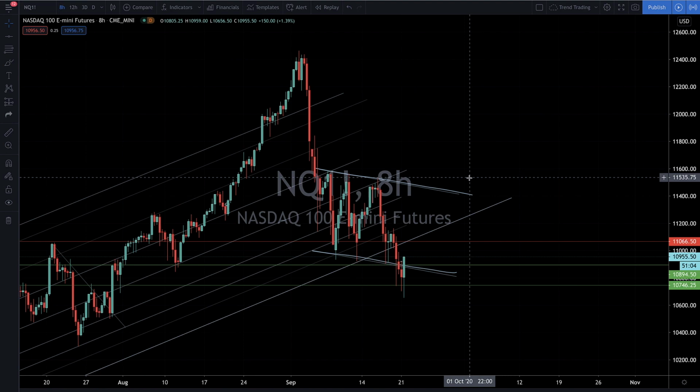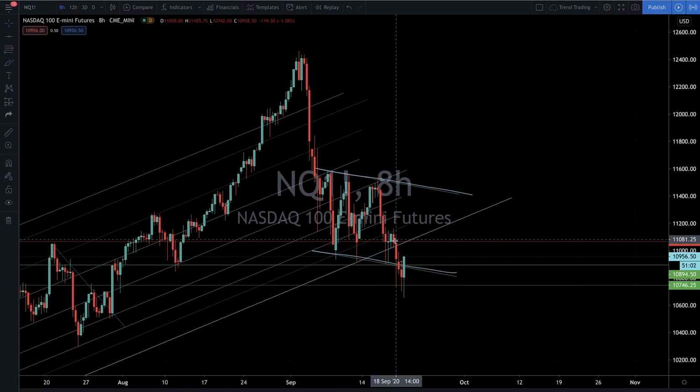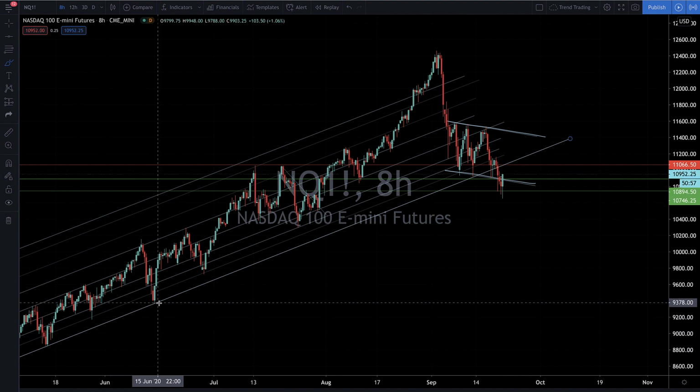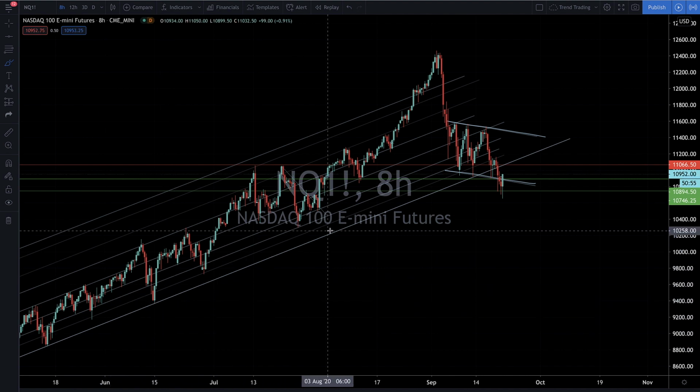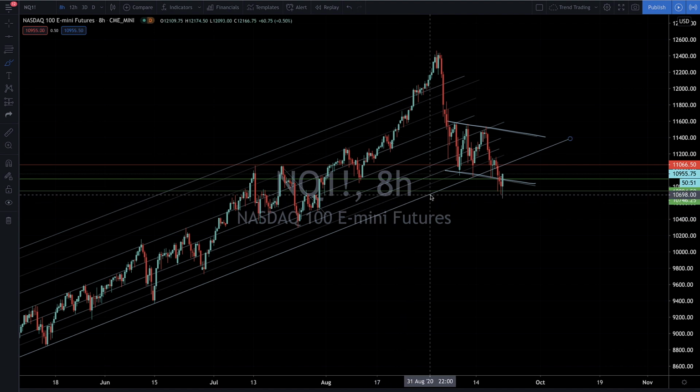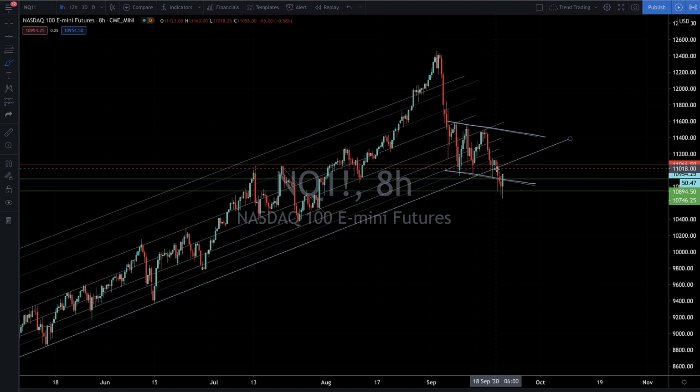Watch out. You're not out of the woods. You have over here, right? This was all support. Follow my mouse. All support on the way up. By the way, we ought to look at gold, the dollar. This is such an important session. Stay with me. Bitcoin, look over here. That was all support. That's now resistance.